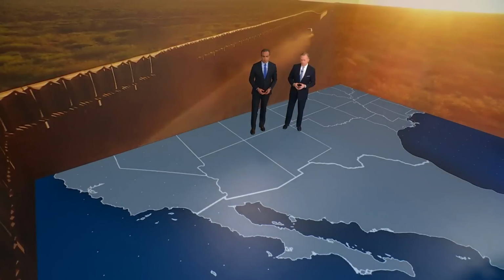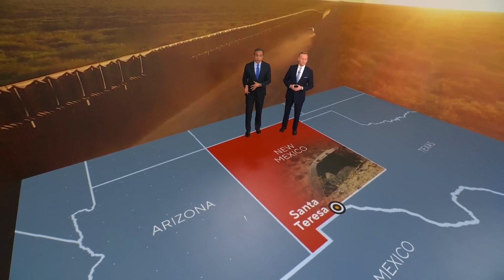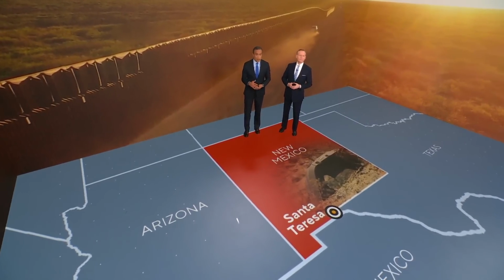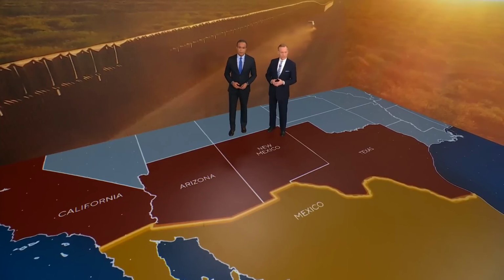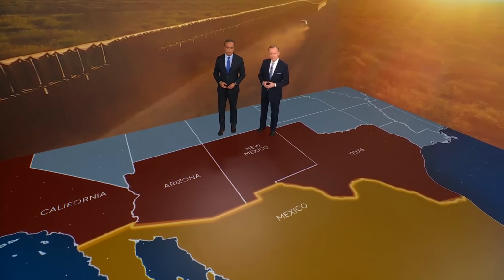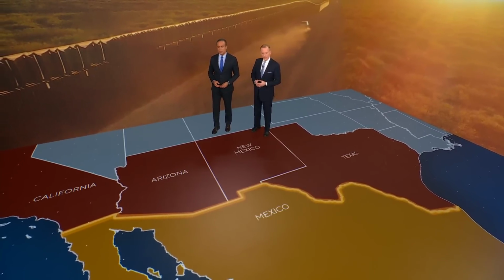2 Marines deployed to the southern border were killed in an accident in New Mexico, not far from El Paso, Texas. A 3rd Marine was injured. They were riding in a civilian vehicle yesterday when it rolled over. The cause is not known, but no other vehicle was involved. The 3 were among 7,000 Marines and Army soldiers the president has sent to secure the nearly 2,000-mile-long border between the United States and Mexico.